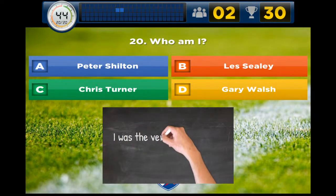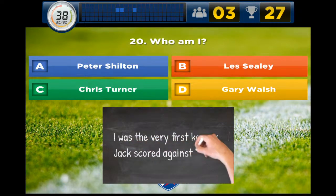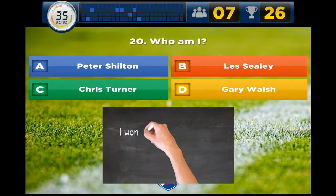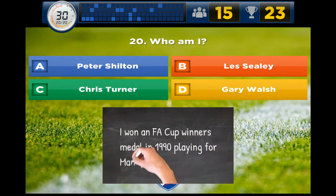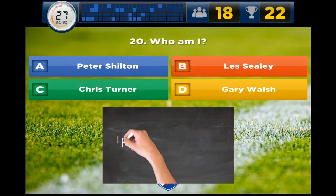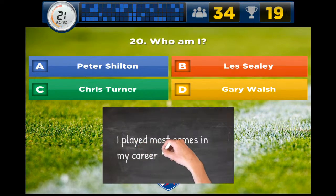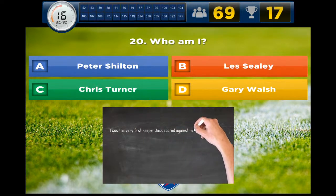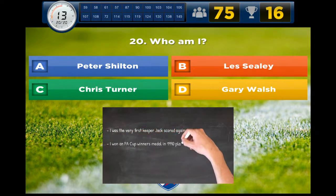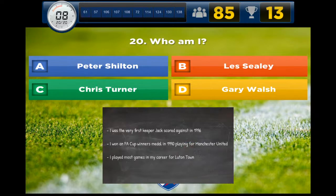So who am I? Peter Shilton, Les Seeley, Chris Turner or Gary Walsh? Look at the clues. So we know the very first keeper Jack scored against in '96. Won an FA Cup winners medal in 1990 playing for Manchester United. Do you know yet? Third clue, I played most games in my career for Luton Town. So we'll have a recap of the ones, but you should know by now. Peter Shilton, Les Seeley, Chris Turner or Gary Walsh. Quickly get your answer in. Only 10 seconds remain. All the clues are up there now.